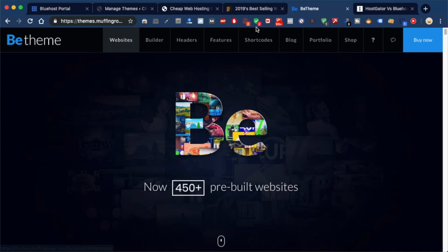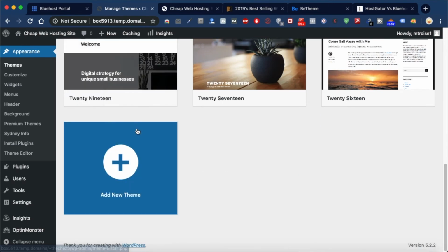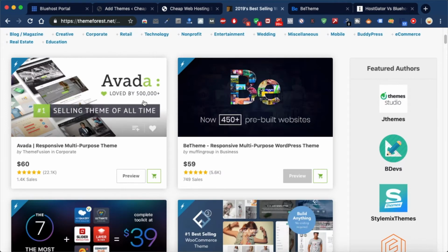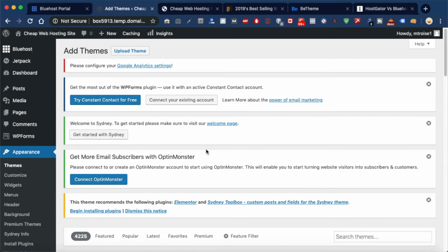Depending on what your niche is, that would determine which theme. But all you do is buy this and upload it. You go back to WordPress and then you can upload it. Here it is, upload theme. So you just upload it. Usually I download it right off Theme Forest and then upload it. There's tons of plugins in here for all types of things, Google Analytics, basically everything. That's why I love WordPress.